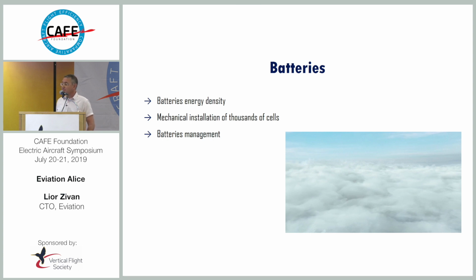And besides that, battery management as a whole, state of charge. How much energy do I have? How far can I get with what I have now? What is my reserve time? Well, with fuel it's easy. It's a constant energy per gallon. But with batteries, it's not very easy.